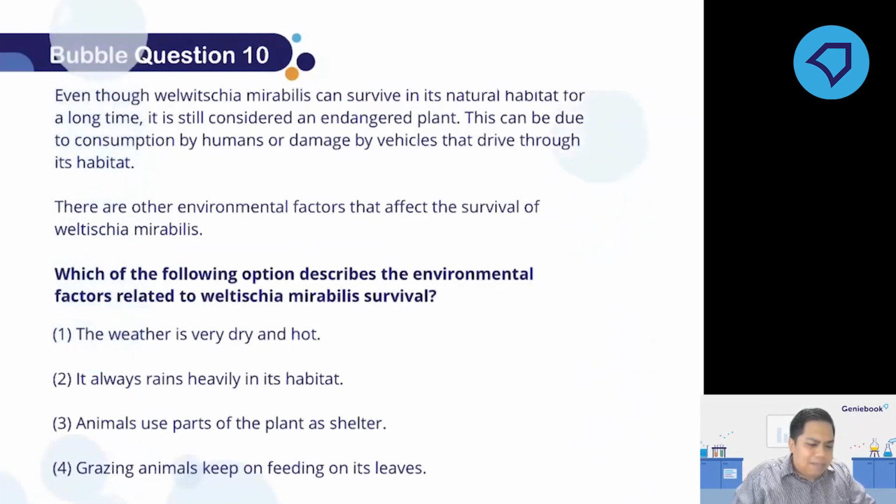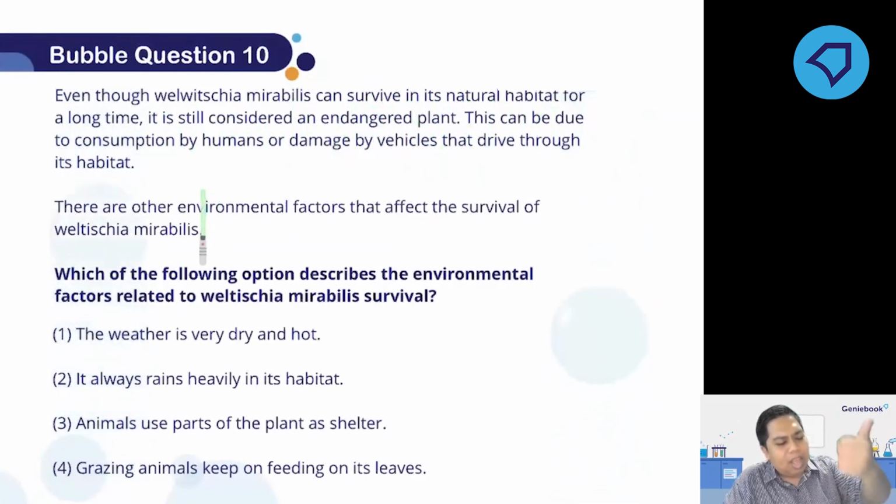The plant can survive in its natural habitat for a long time, but it's still considered endangered, because it's either consumed by humans or damaged by vehicles that drive through its habitat. However, there are environmental factors that affect its survival. Which one of these environmental factors affects its survival?